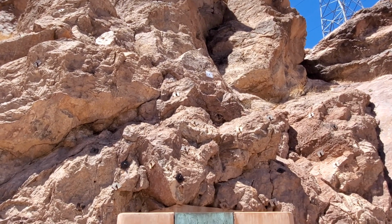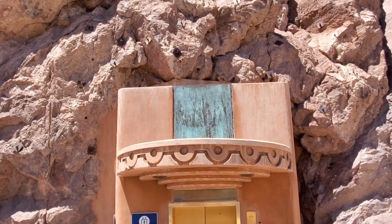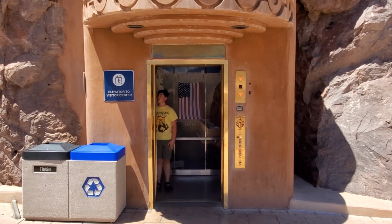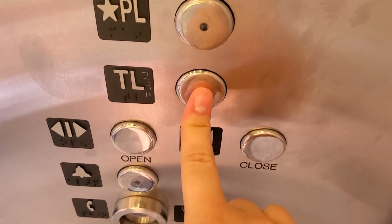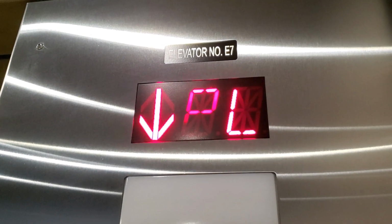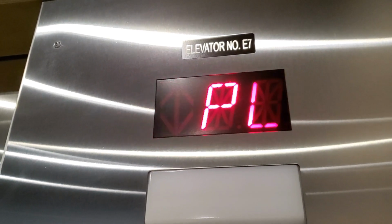The first elevator we come to will take us down one floor to the theater lane. Like the dam itself, the elevator shaft is built right into the rock face. Going down. Or close when you push the button. I like that.